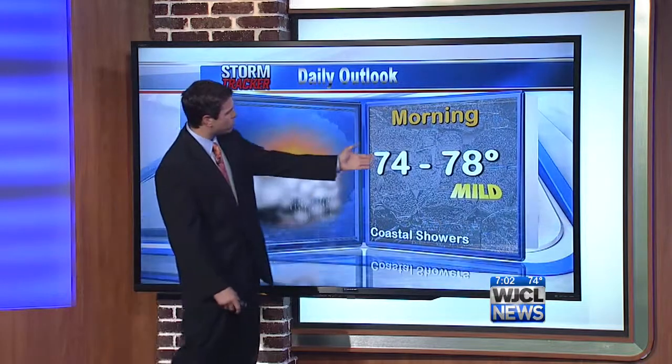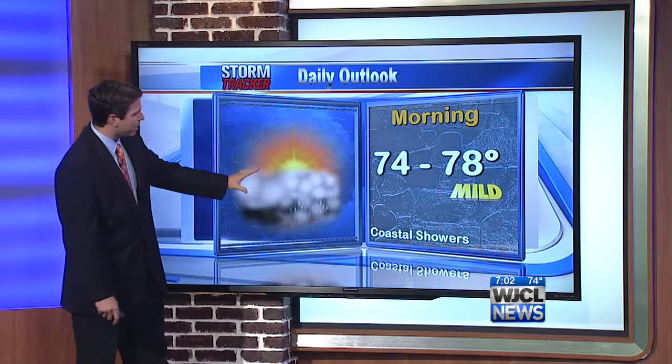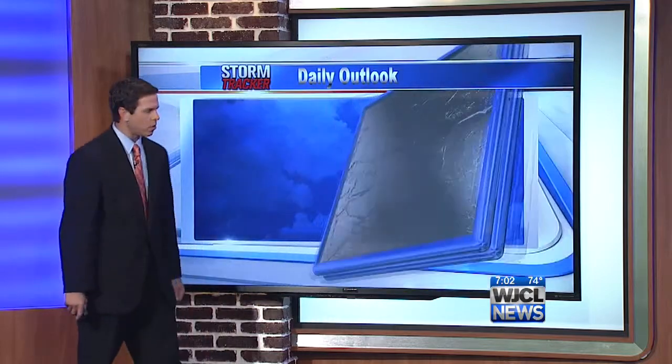Looking outside, 74 to 78 to start the day out with more clouds and sun. Like I said, coastal showers to start the day and then into the afternoon, scattered storms will be possible. Even some heavy downpours. Some areas, if you get under some of those heavy downpours, could pick up a quick amount of rain in a short amount of time. 86 to 90 degrees for daytime high. Some changes, though, are on the way by tomorrow. I'll be talking about those changes in the complete look at the storm tracker forecast a little bit later.